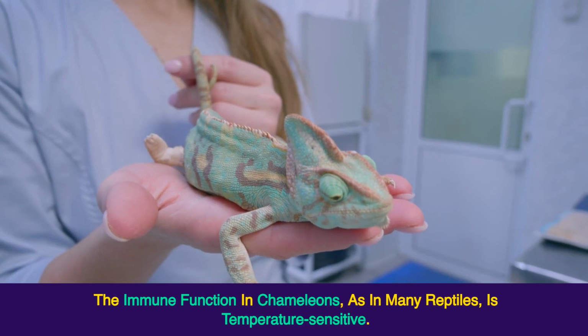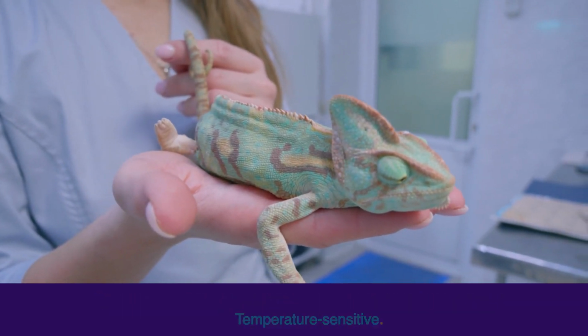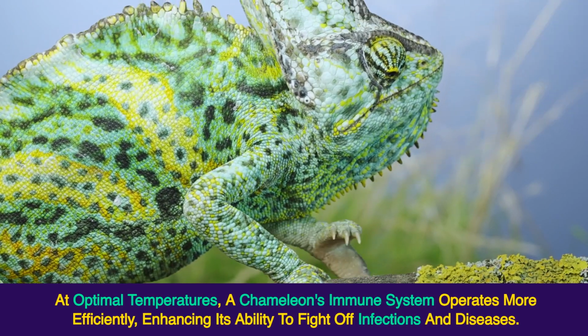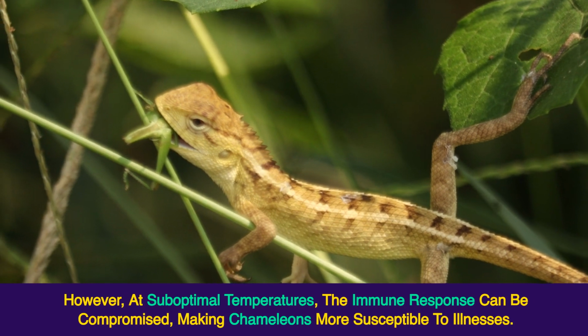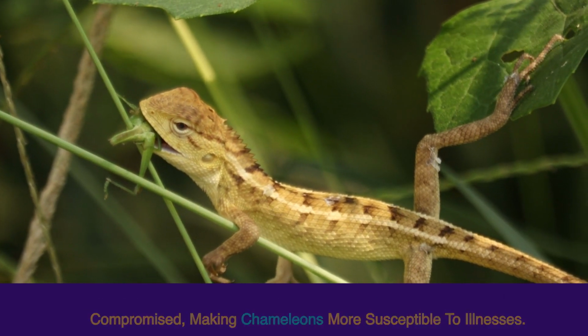The immune function in chameleons, as in many reptiles, is temperature sensitive. At optimal temperatures, a chameleon's immune system operates more efficiently, enhancing its ability to fight off infections and diseases. However, at suboptimal temperatures, the immune response can be compromised, making chameleons more susceptible to illnesses.